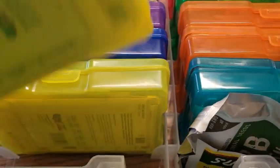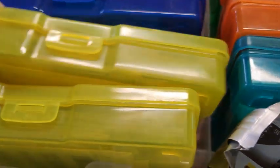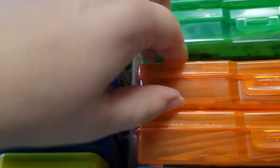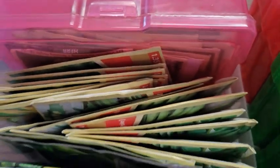So this is my seed organizer. It is actually a photo organizer from the craft store, and each one of these has a different kind of seed. I believe this is all sunflowers and this yellow one. And this is just other flower seeds. I have some seeds that don't fit in these containers so well right here. I have peas. The green is the carrots. What is the orange? Oh, other spring and winter crops because they're cold hardy. These two are summer. The purple is also flowers, and then these are herbs that I have. The two pink are the herbs.